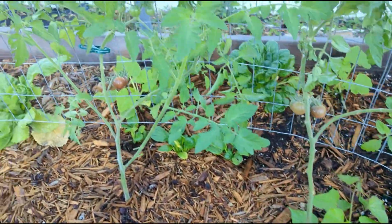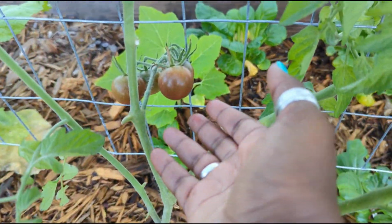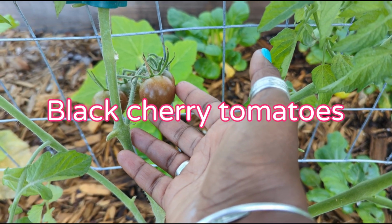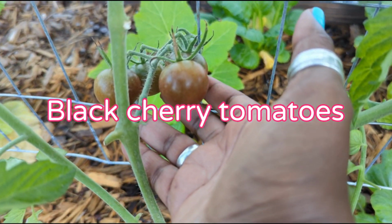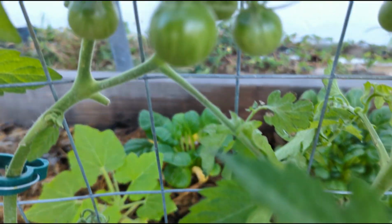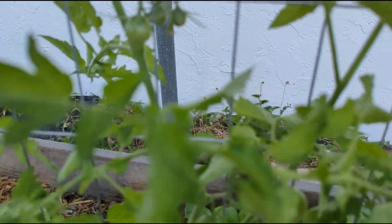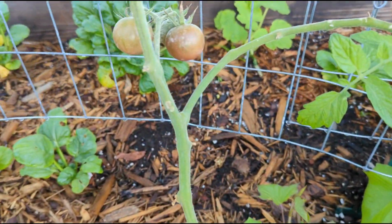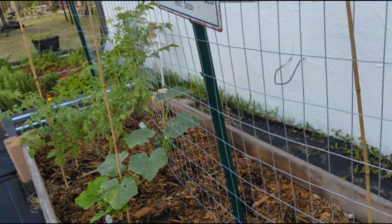Then here in the middle, these are from seed. These are black cherry tomatoes. And I planted the seeds back in February. I hadn't gotten any fruit yet, but now I have a whole bunch of black cherry tomatoes coming out. I haven't tasted it yet, so I'm really looking forward to tasting my black cherries. So these two right here, and the two back there are all black cherry tomatoes.